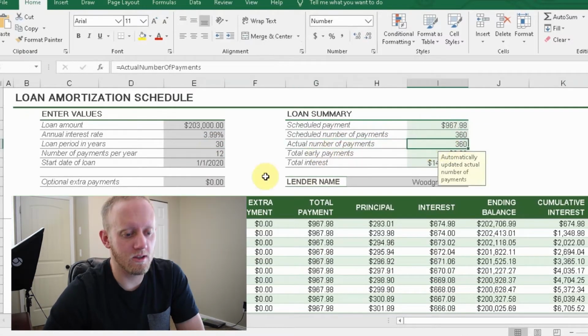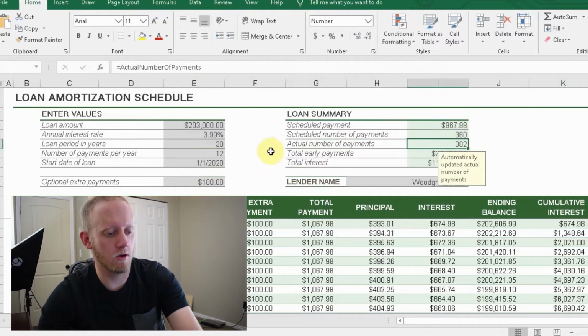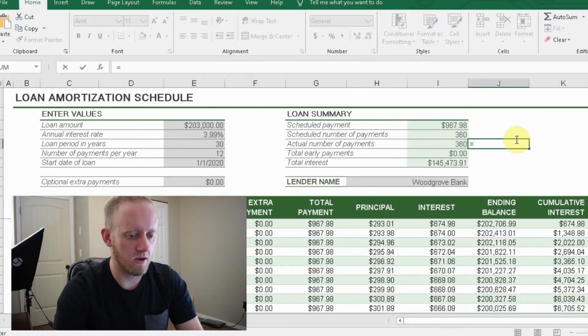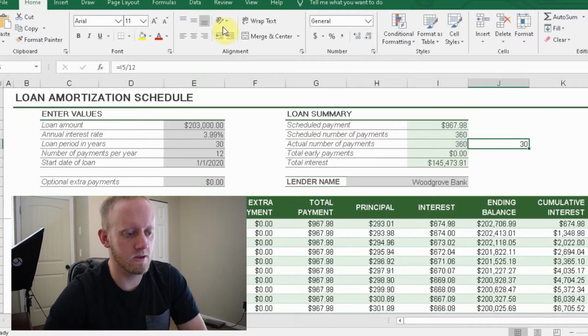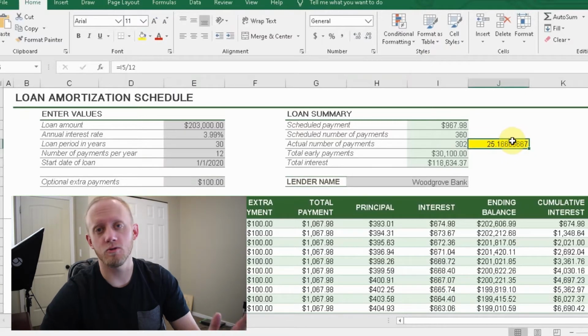Actual number of payments. This can change if you add an extra $100. See, it changes from 360 to 302. We're going to put that to 0. So something fun that I like to do, I like to put in an extra calculation and say, hey, 360 divided by 12. That's just obviously 30 years right there. But if you change this and say, I am going to pay an extra $100 a month, you'll see it actually drops to 25 years.